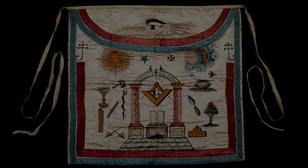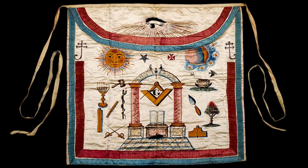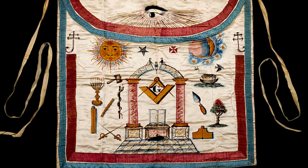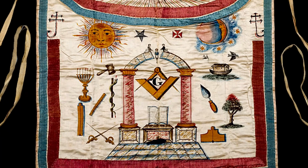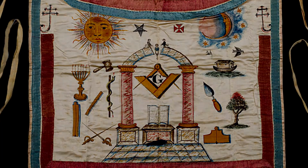And so this one you can see has the red and the blue trim, which may suggest that it was worn in the Blue Lodge for the first 3 degree rituals, as well as at Royal Arch Chapter ritual. And it's also interesting that it's got the red Maltese cross and then those black patriarchal crosses with the little curved curlicues at the end, because I see those and I think Knights Templar.